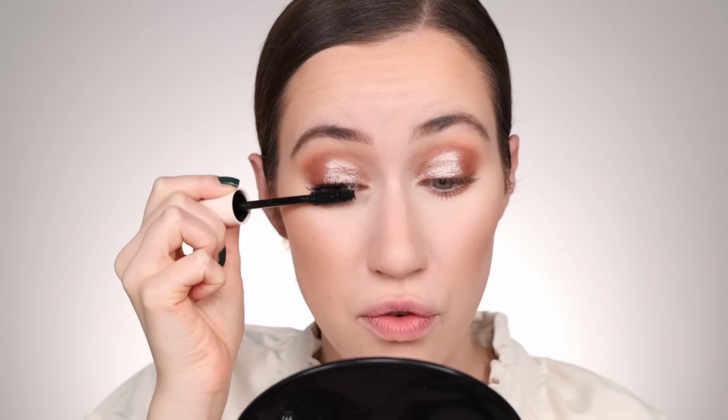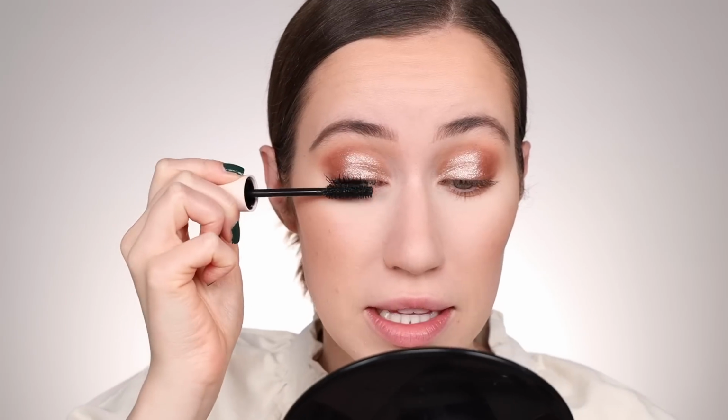I'm gonna go ahead and pop this on the top lashes because that way it will kind of help catch any glitter fallout if there is any as we work on the lower lash line. But this wears really well on me so far. It doesn't smudge or flake, which is key for me, so really liking this.